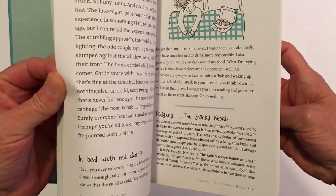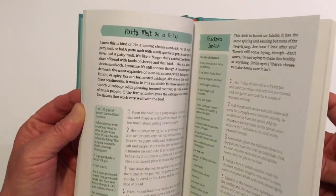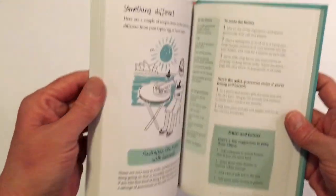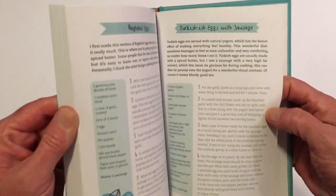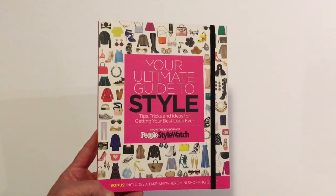The Skanky Pizza. And then it has just different recipes here. The Patty Melt on the K-Tip. Chickpea Smash. So I just thought this was pretty interesting. Has little stories to go along. Turkish Eggs with Sausage. So I thought that was a little neat cookbook. I thought this was a good find as well.